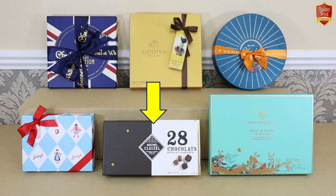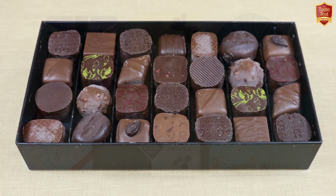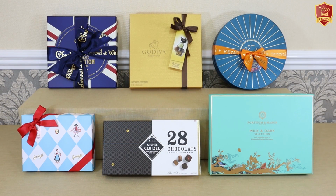Michel Cluizel are a great example of fine French ganaches and pralines and use top quality ingredients. The flavours and textures, however, are less varied, so one can taste quite similar to the next, and they are very sweet. Clearly, that's a subjective thing, so don't be put off, but I would personally love to try these with 30 to 40% less sugar in them.